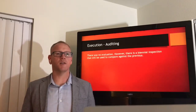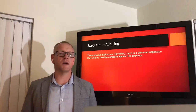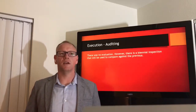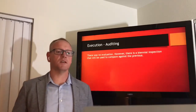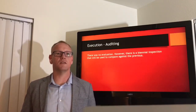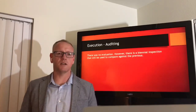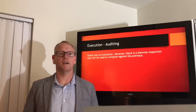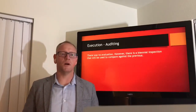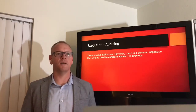For the project auditing, there was no evaluation done as a part of this project to determine whether it was complete or not. However, the maintenance process for the Marine Corps goes under a biannual inspection, in which a team comes in and does an inspection to ensure that everything's going in accordance with the regulations, and they'll also make recommendations for improvements. What I look forward to doing is taking the report from before this project and comparing it to after the project to see if they have recommendations, or if they feel that this new process is actually smoother. And so far, I feel that it will be.